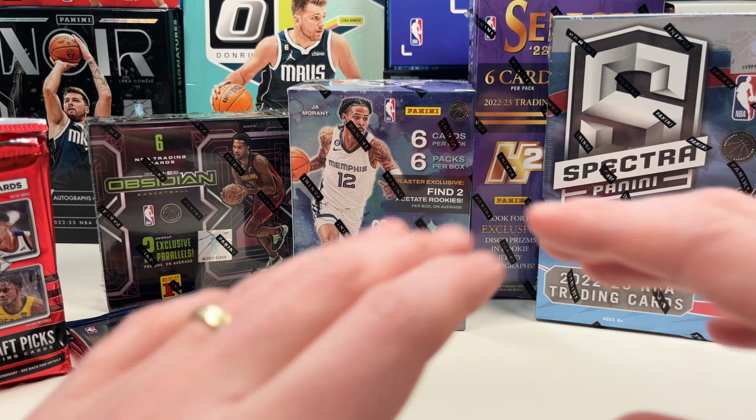We got an Obsidian Tmall Asia product. Then we're going to Court Kings and International Blasters. These can be really fun. I think you can get the blank slates in here as well. Yeah, the ultra rare blank slate insert. So that's what we're hunting.